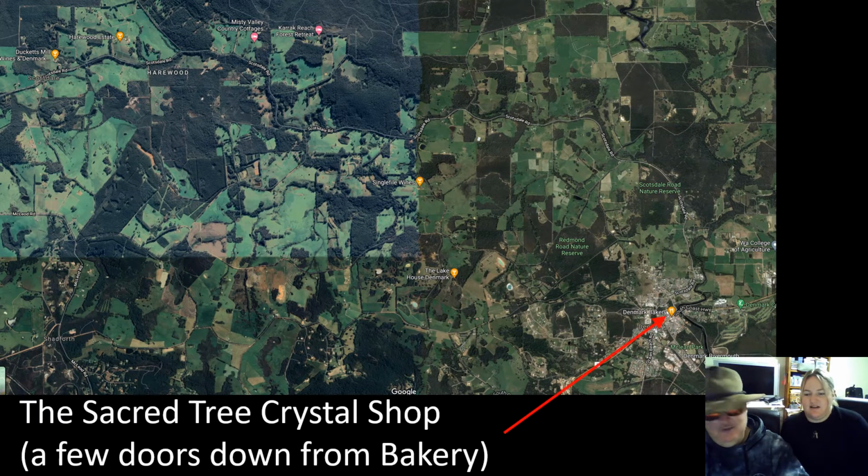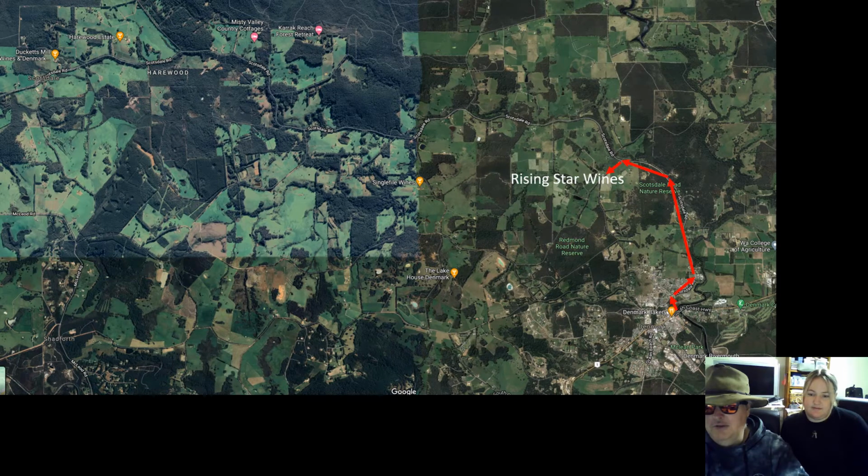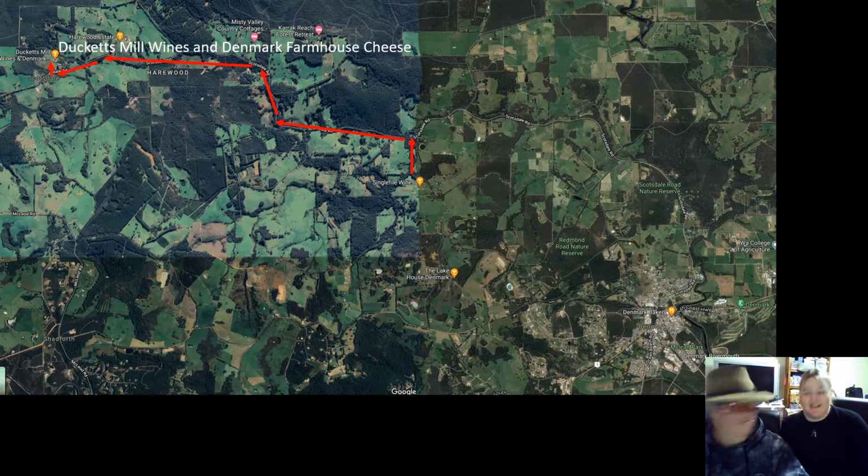So before Winery Day, we found the Sacred Tree Crystal Shop. I love crystals. Got some bits and pieces. Then we did the winery tour, so went to Rising Star Wines, Rockcliffe Wines. At Rising Star, they suggested that we go to Ajar restaurant for lunch, which we did the long way around too. Anyway, we backtracked to the Lake House Winery, then Singlefile, which is the most famous one, the most well known. And then way out to Ducketts Mills Wines and Denmark Farmhouse Cheese, basically for the cheese. Yeah, I was keen for the cheese.